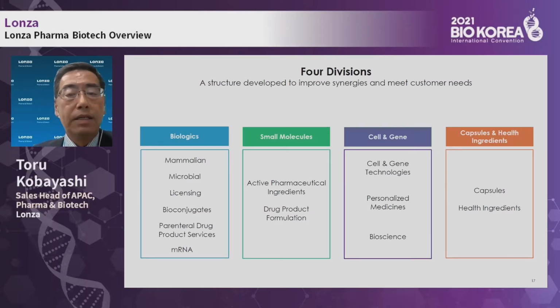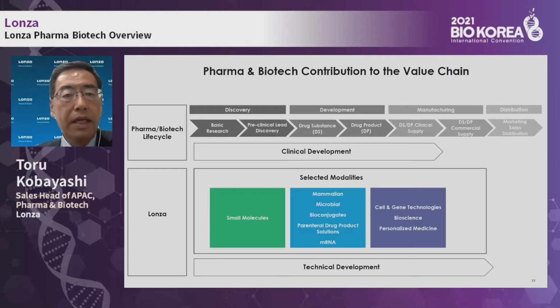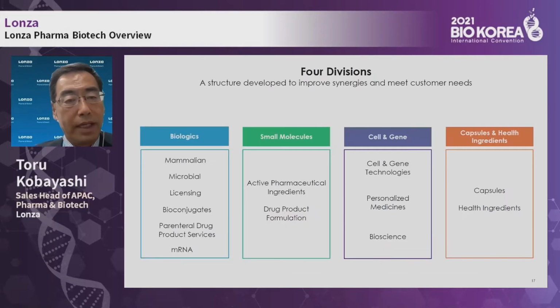LPBN can be divided into 4 divisions. From the right-hand side, it's CHI, called Capsule Health Care Ingredients. Here we manufacture capsules as well as some health ingredients. Then cell and gene, and at the bottom, you can see the bioscience.